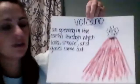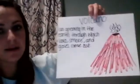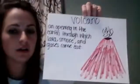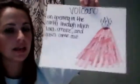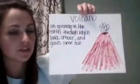And our last one is a volcano. A volcano is an opening in the earth through which lava, smoke, and gases come out. So you've probably seen volcanoes in a movie or a show or something. We don't have those anywhere around here, but they are just what the definition says. They have lava that comes out and gases and can be actually pretty dangerous.